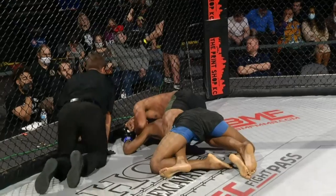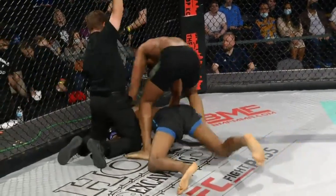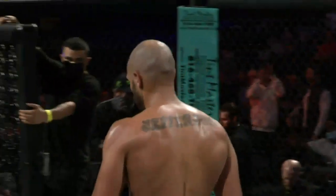Has his arms X through. Yeah, it's tough to see right here, but he got the tap. There is the tap, and there is the win. The rear naked choke victory for Stefaan Jefferson. Yeah, it was very good right there.